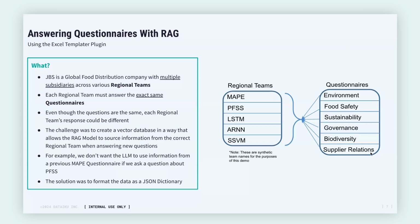So we tried a variety of different approaches, and we found the way that worked best was to format the data into a JSON dictionary before embedding it into a vector database and before answering new questions. So we're going to go into details on that in the project, which we'll take a look at now.